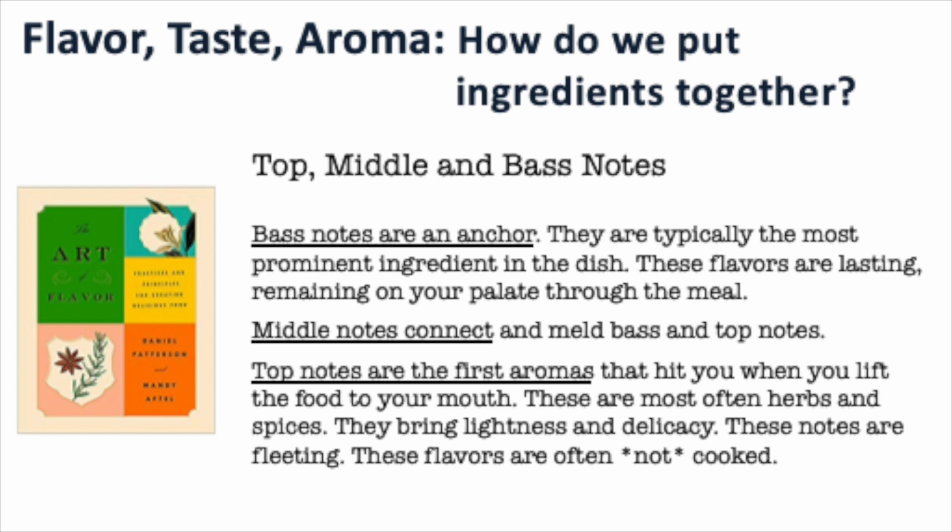Again, this one uses synesthetic terms like sharp or round or full to describe flavors. They also use orchestral qualities, right? So in this one, top notes, middle notes, and bass notes. For a full orchestra, we want all of those kinds of notes coming together to make the music that we're listening to. And so when we think about foods, we want all of those kinds of notes to come together to make the food that we're eating.